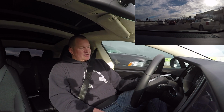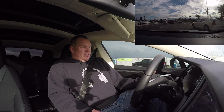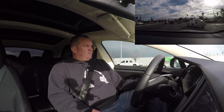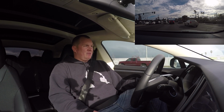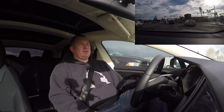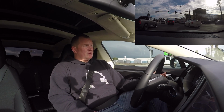You can kind of see where this is going, and I get why Tesla's pushing. That's definitely something that I think people in the future will like. Yeah, it's crazy. I can just sit here and relax in this traffic, which I'm sure they probably don't want you to do. But it does work really well.